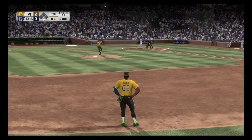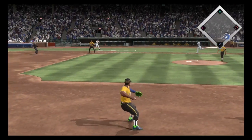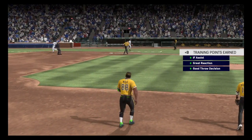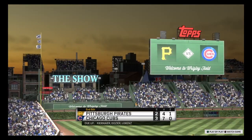Now batting, third baseman. Hit on the ground to short. Money gloves it. Throw in the dirt, but a good scoop at first saves an error as this side is retired. Cubs are down in order. They're up 3-2.